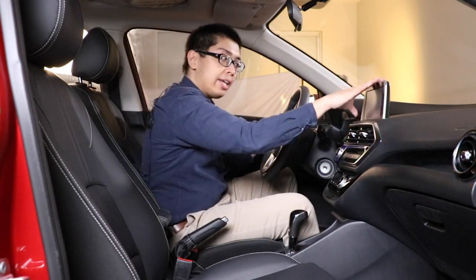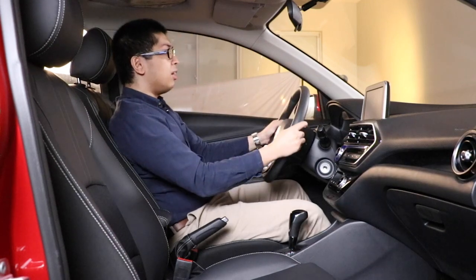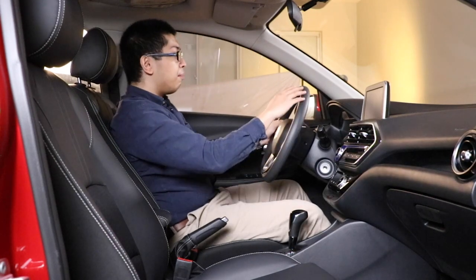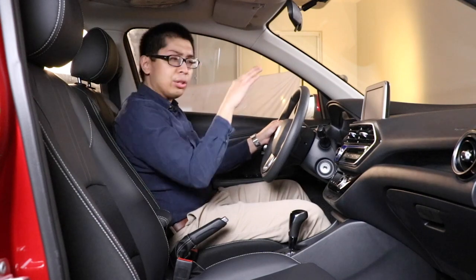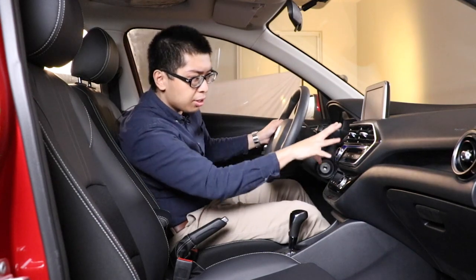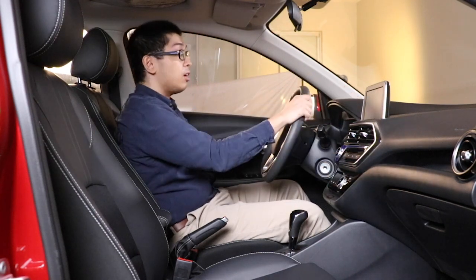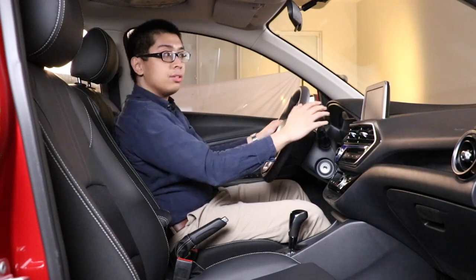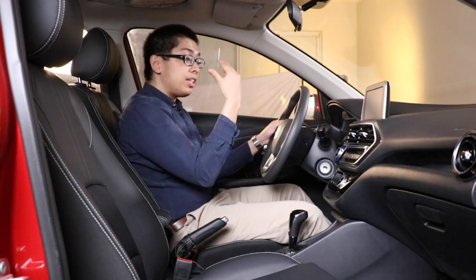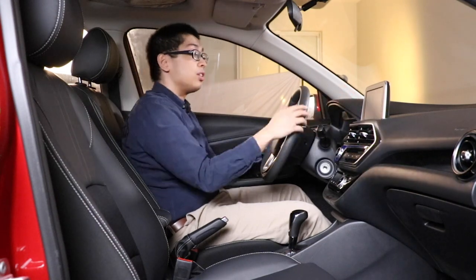It's mounted high up here para, for example, nagda-drive ka, di ba? You're driving along, tapos para hindi masyadong nakaka-strain sa mata or hindi masyadong nakakalito sa driver, instead na titingin siya dito sa bandang baba, you have your screen right here. So, almost eye level with the road. So, hindi masyadong nakaka-strain sa mata ng driver, and also for convenience and safety as well.